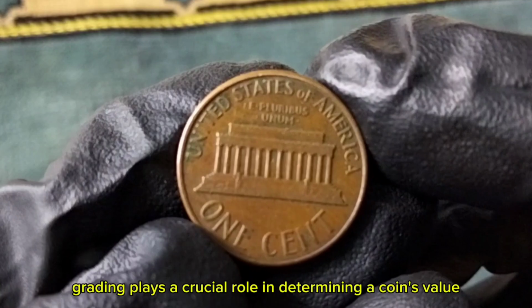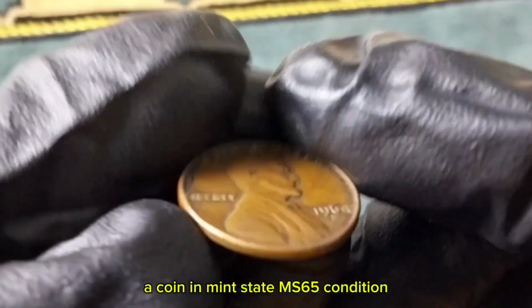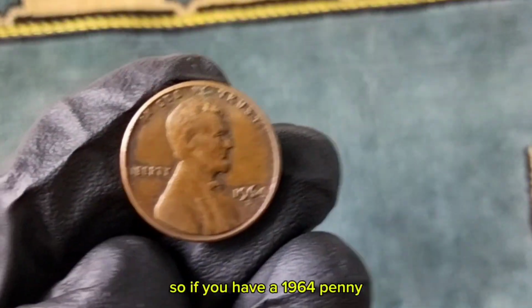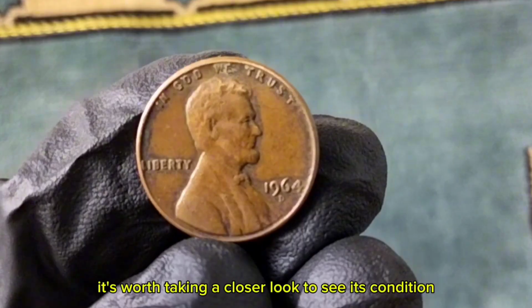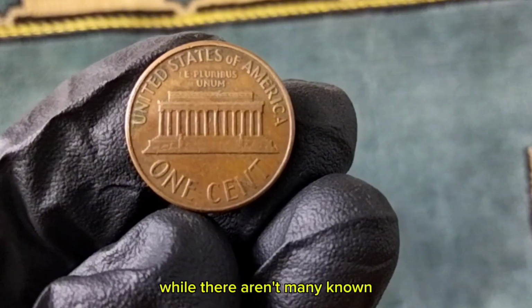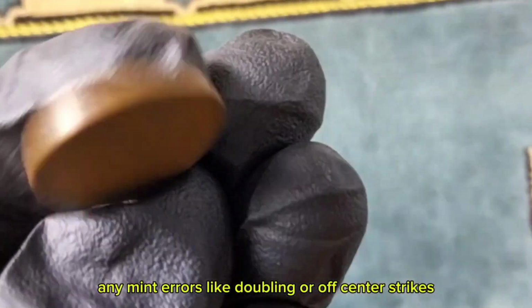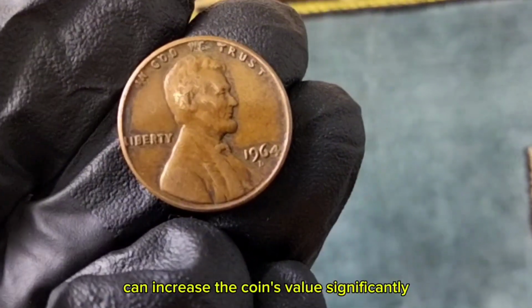Grading plays a crucial role in determining a coin's value. A coin in mint state MS65 condition will be worth significantly more than one in good G4 condition. So, if you have a 1964 penny, it's worth taking a closer look to see its condition. Another factor to consider is any mint errors or varieties. While there aren't many known major varieties for the 1964 Lincoln cent, any mint errors, like doubling or off-center strikes, can increase the coin's value significantly.